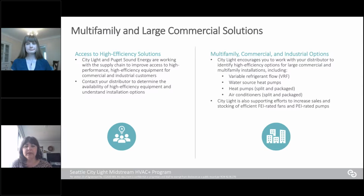So while we've been talking about heat pump water heaters, we also wanted to point out that there are, of course, high efficiency models and all sorts of other types of equipment. And we've all been working hard with the distributors in the region to ensure that there are high efficiency options in stock across the board, including things like VRF and water source heat pumps. So we really encourage you to work with your distributor on competitive pricing for any heating and cooling equipment, whether it's space or water.